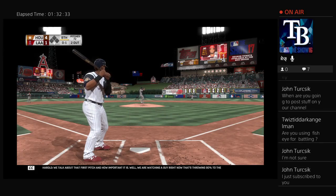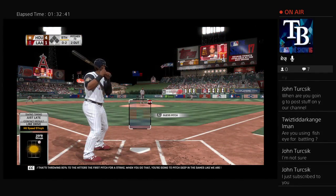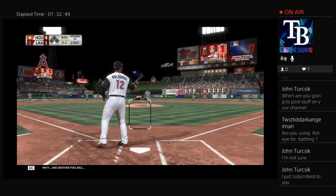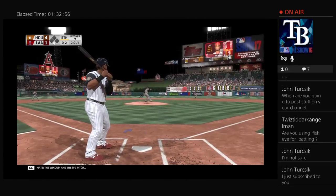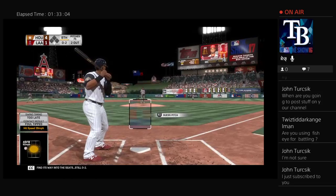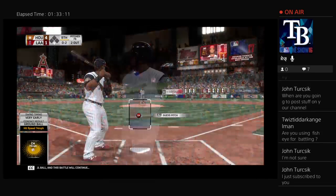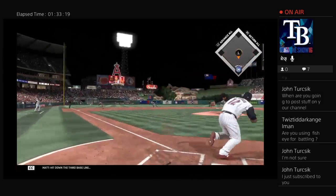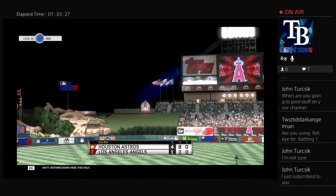We talk about that first pitch and how important it is. Well, we're watching a guy right now that's throwing 80% first-pitch strikes to the hitters. When you do that, you're going to pitch deep in the games like we're seeing right now. Looking to send him packing again. And another foul ball. The windup and the 0-2 pitch. Now a swing and another ball that I believe will find its way into the seats. Still 0-2. Ready with the 0-2. Another foul ball, and this battle will continue. The 0-2 once more. Hit down the third baseline. Bregman has it. And 8 innings have come and gone now as the inning is over. Nothing doing here this half.